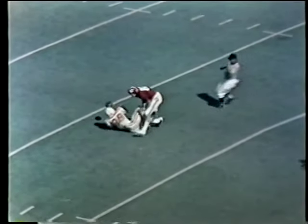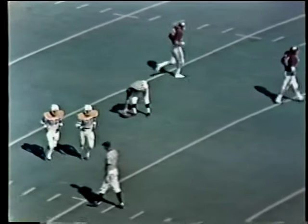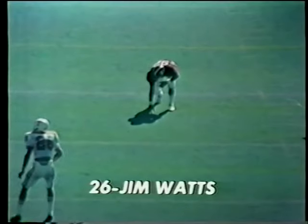Oh, and did he have possession? It appears that he did, yes. An interception by Tennessee. Jim Watts of Jacksonville, Florida, number 26, intercepts, and Tennessee takes over. Alabama with two turnovers, Tennessee one.